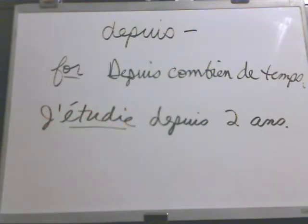So when you guys say that French is harder, well, here's one case where French is easier, because they don't even have a present progressive tense, whatever it's called. They don't have progressive tenses, they use the present tense for everything, which is really nice. All right, so let's look at the other use of depuis, which is since.